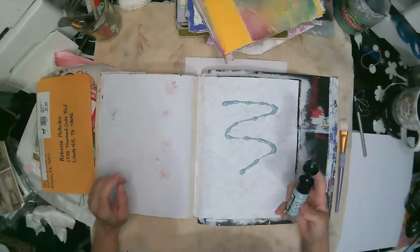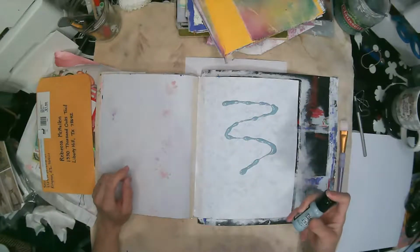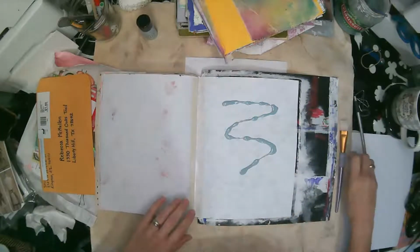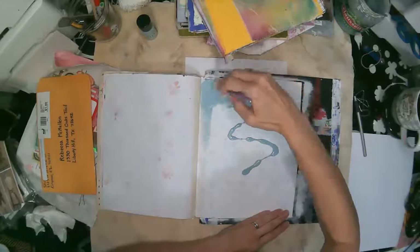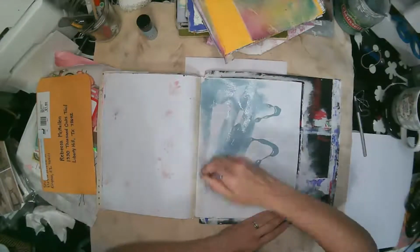Ooh, this is more like a gray color. Not happy with this speckled egg color at all. Bummer. This paint is nice though. It does cover nice.